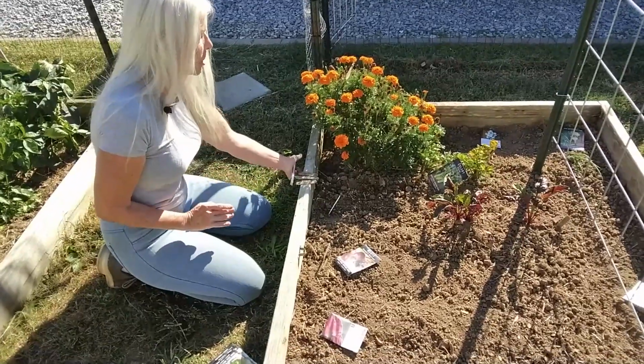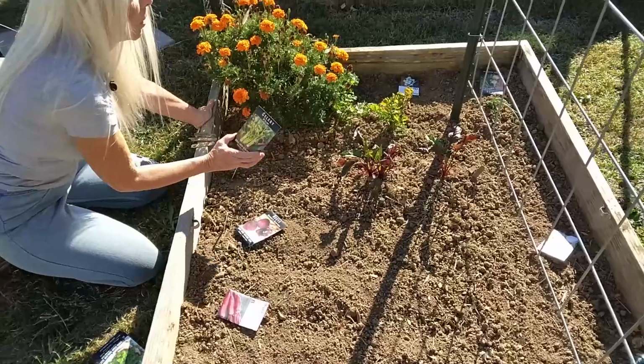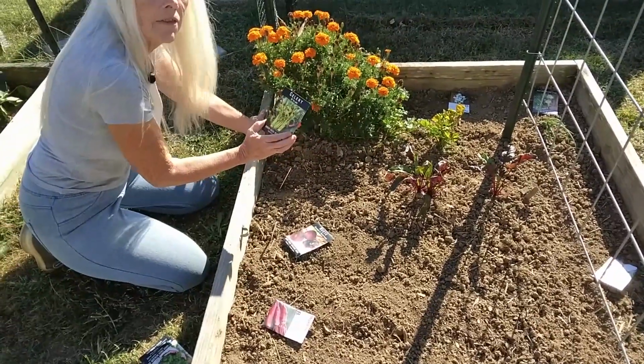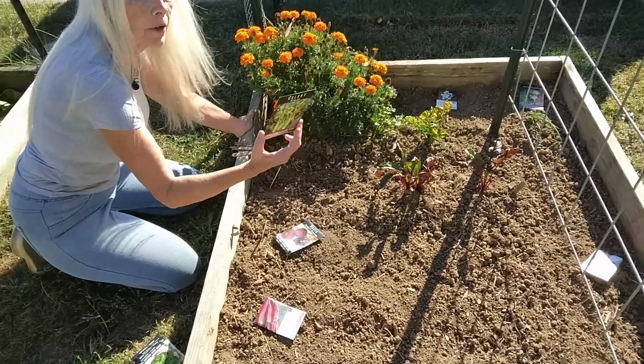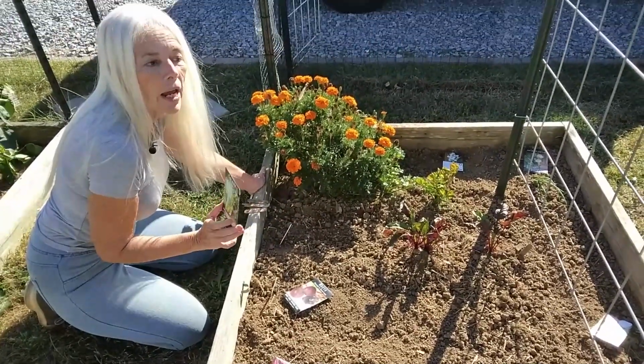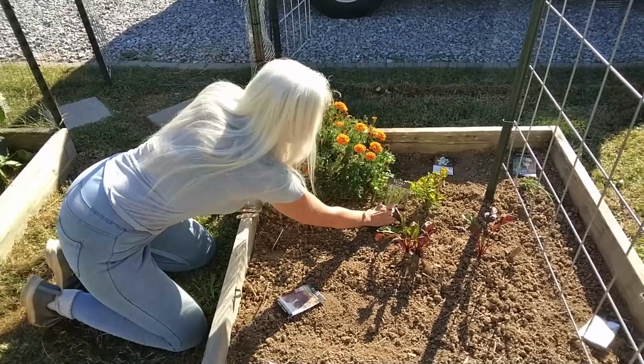But next, let me show you, we have celery. I had some growing left over from the winter. I'm going to leave that in. Celery is fairly cold hardy, and I've gotten these from Baker Creek, and no, we do not have any kind of sales thing going with them.